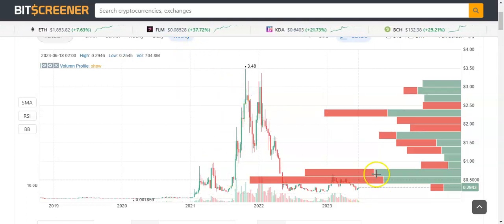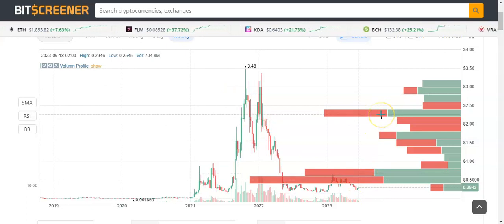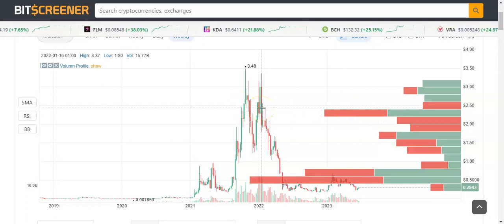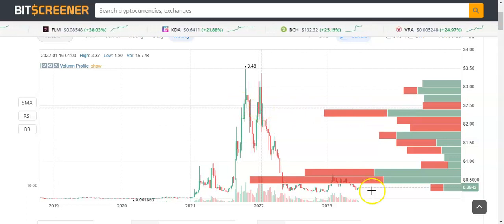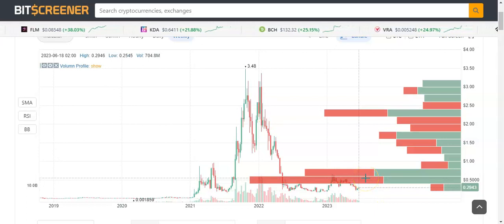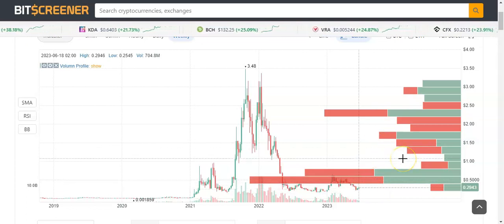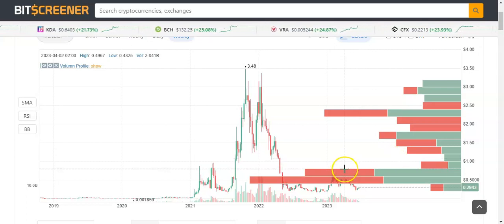Once it breaks this area, then the second important area is here, at 2.50 US dollar. But again, I do not see Fantom breaking above this area anytime soon. Before that we will see some squeezing, and then we will need to see some very strong volume coming in order to break this important area.